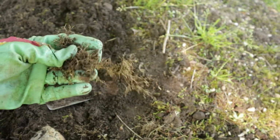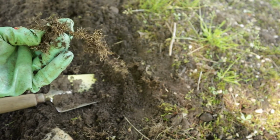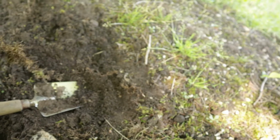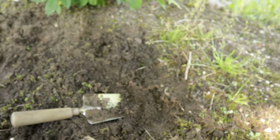Plus, is it bad to get rid of them because they're attached to the bushes? I have no idea. I do know that I don't want them on the top of my soil, and I don't want to have to fight with them, but it looks like I don't really have a choice.